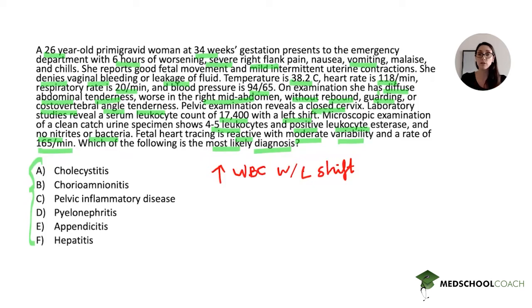And you want to look at the other findings here, such as the presence of nitrites or bacteria. Nitrites are more specific to a urinary tract infection. They are more specific to the presence of bacteria in the urine because these are made by bacteria. Or if you're told specifically that there's bacteriuria or that the urine culture is growing a specific organism that is known to be a uropathogen, those are all more specific to the presence of a urinary tract infection.